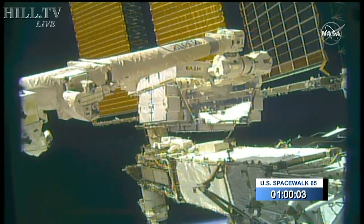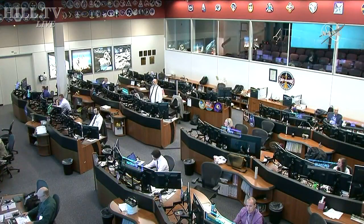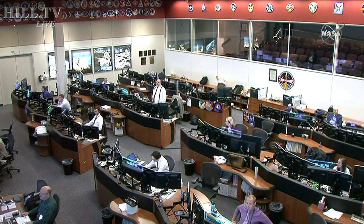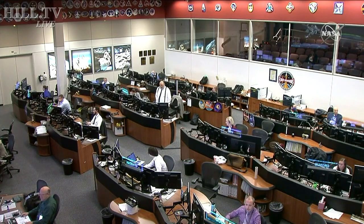And the acronym PGT, which you just heard, stands for Pistol Grip Tool, and that will be used to help the crew release the bolts during some of their procedures today. Now 1 hour into the spacewalk today, recapping some of the milestones so far. Chris Cassidy and Bob Behnken placed their suits on internal battery power, marking the official start of today's spacewalk at 6:32 a.m. Central Time. Chris Cassidy's mirror on his left wrist became detached on his way out of the hatch, and there was no risk to the crew.